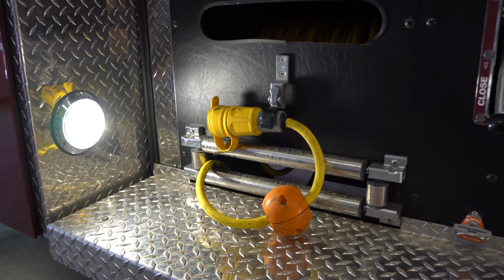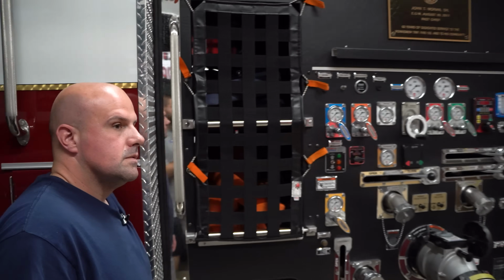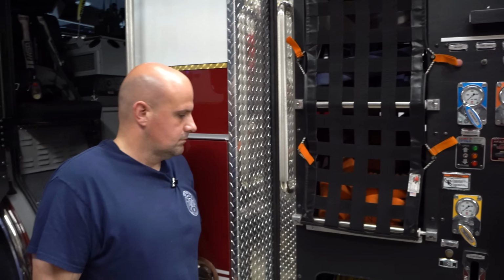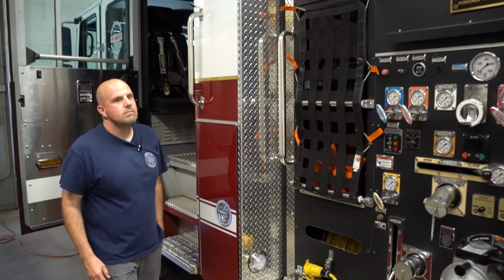Yep. Yeah, on reels, so it just makes it easy access for them. Yeah, so if you need to run a fan or any extra lights and stuff like that, power cords are right there. Yep.